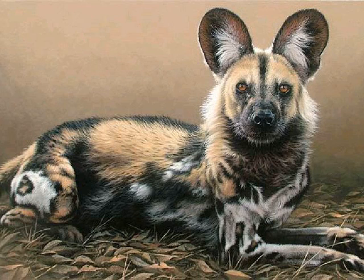Amazing facts about the African wild dog. African wild dogs go by many names and may be called painted wolves, painted hunting dogs, or African hunting dogs. They are at home in the deserts, forests and grasslands of Africa, where they work together to hunt their prey and defend their territory from rivals.